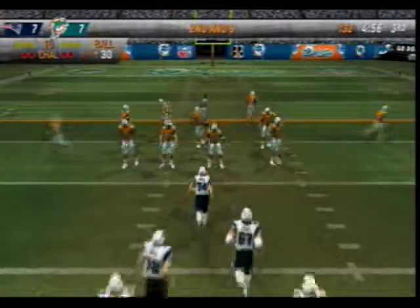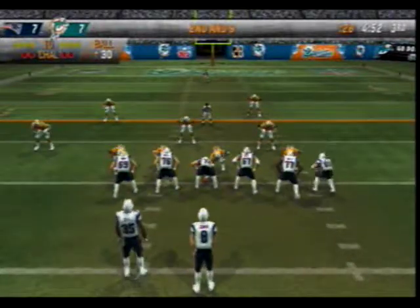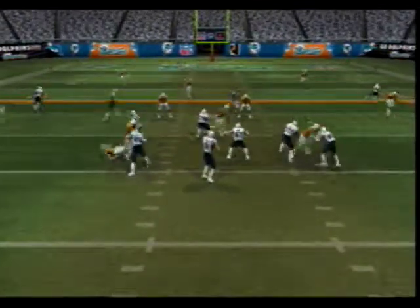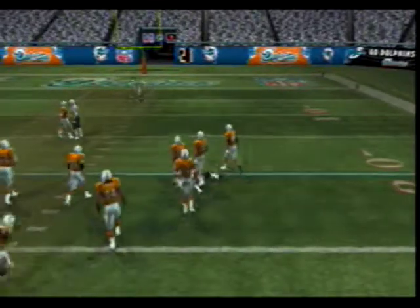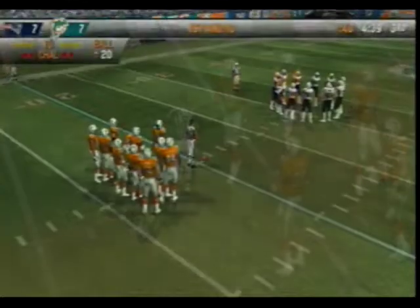Ball on the 30-yard line. Let's go. Nothing. They don't get nothing. Miami lines up in a 4-3. Let's go. Under pressure. Throwing. Tipped away. No, it's caught. They completed the pass for first down. They did it against the cover, too. So the quarterback found a soft spot, and he got it in there.